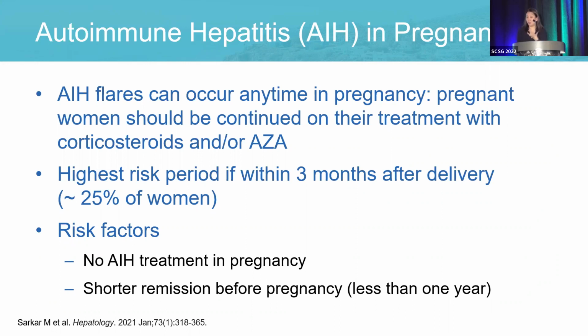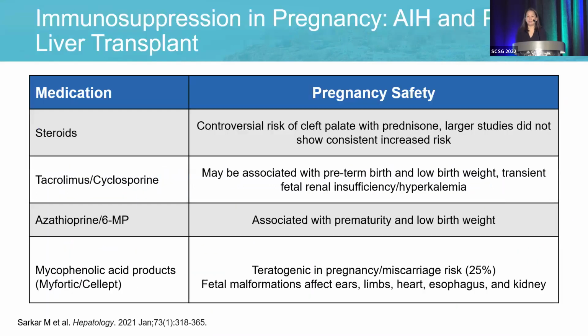The literature says as high as a quarter. And the risk factors include not being on treatment, and of course, a shorter remission before pregnancy. So you want their labs to be stable for at least a year before you advise them on pregnancy counseling.